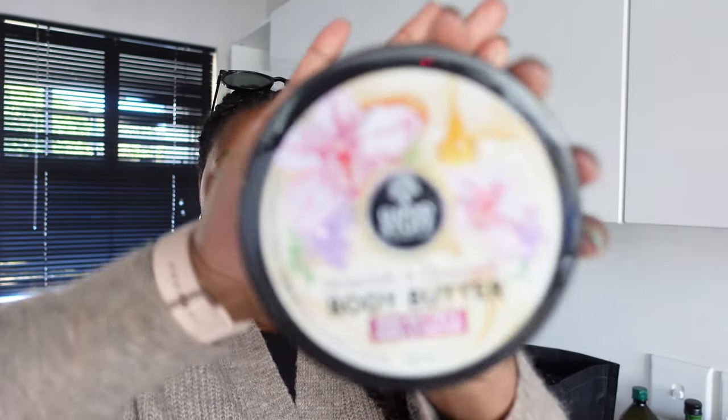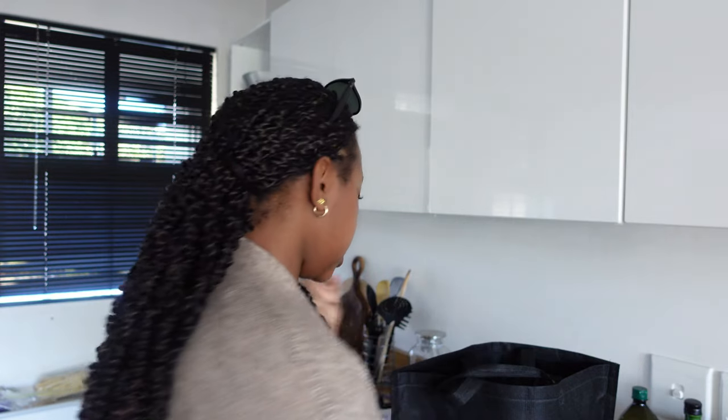I also got this body butter that I want to try out. Focus. I've used the hand one and it's really good. So I want to try this out and see if it's also as good.